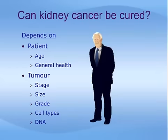When a person is diagnosed with kidney cancer, he or she is obviously concerned about the chance of cure with treatment. The chance of cure depends on a number of factors, including the age and general health of the patient, the stage or extent of tumor, in other words, whether it is confined to the kidney or spread beyond it, the size of the tumor, the grade or aggressiveness of the tumor, which is defined by what the cells look like under a microscope, and finally, the type of tumor and its DNA or genetic material.